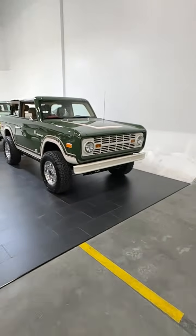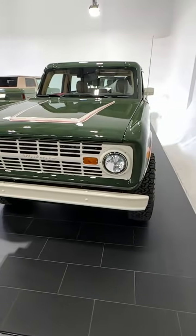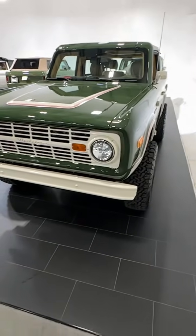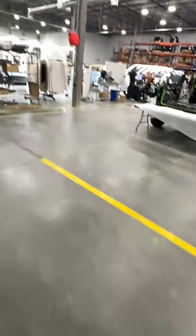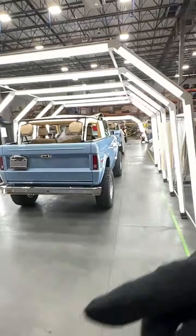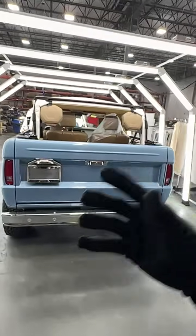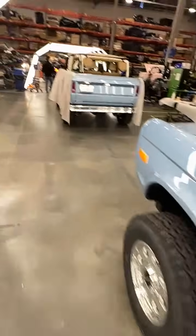But at the end of the day, what we're doing here is really an amazing thing, because we're actually giving people what they wanted. And one of the things that always pained me was to build a vehicle that fell short of their expectations, not due to craftsmanship, not due to anything other than the limitations of what that vehicle could do. I hate that.